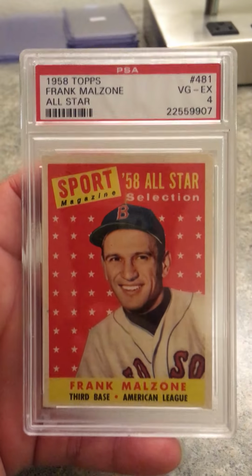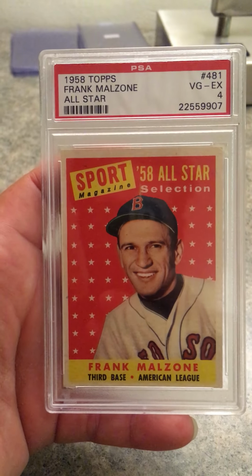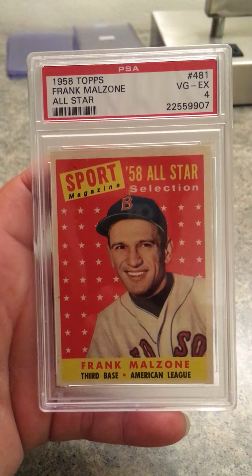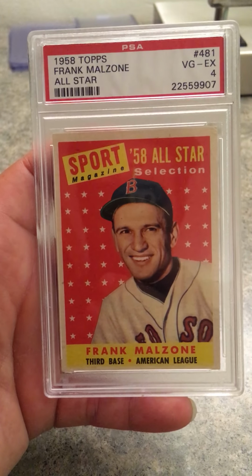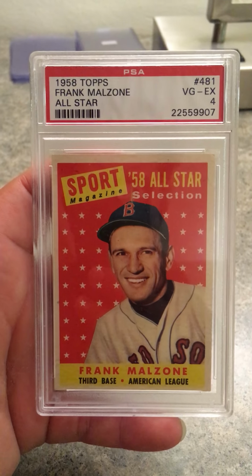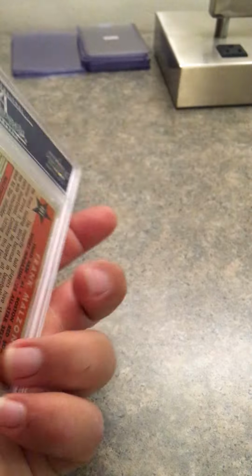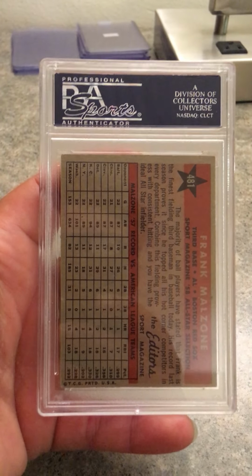Next we have another 58 All-Star, Frank Malzone. And this is a really nice 4. It's a little bit low, and it's a little bit left, but it's another one with great registration. Really bright. Little shot of the back, and we'll keep moving on here.